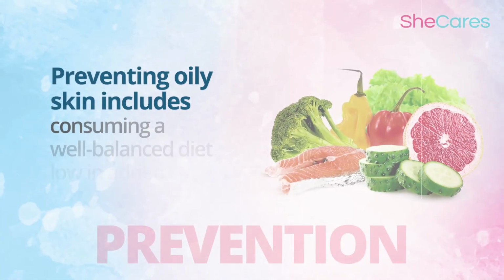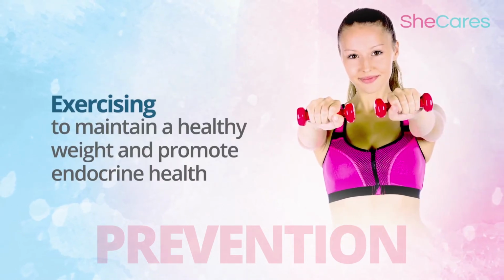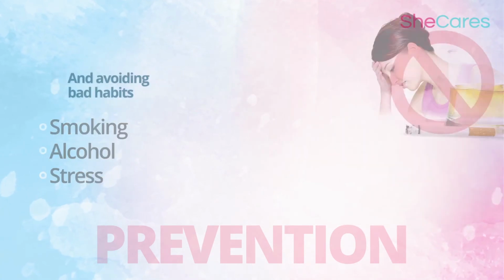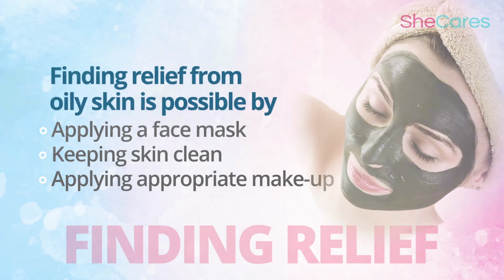Preventing oily skin includes consuming a well-balanced diet low in added sugars, exercising to maintain a healthy weight and promote endocrine health, and avoiding bad habits of smoking, alcohol, and stress. Finding relief from oily skin is possible by applying a face mask, keeping skin clean, and applying appropriate makeup.